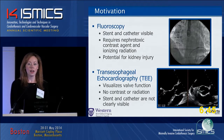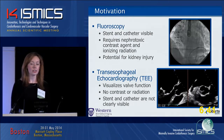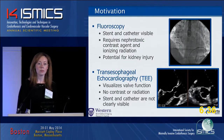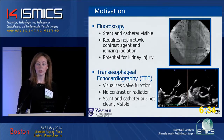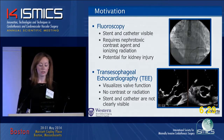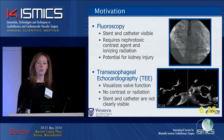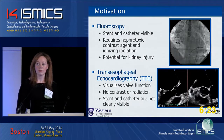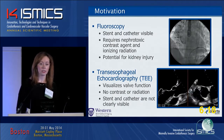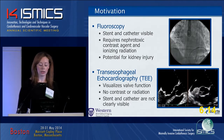Fluoroscopic guidance of TAVI deployment requires the use of nephrotoxic contrast agents as well as ionizing radiation. This is of particular interest because many of the patients that present for TAVI deployment have underlying kidney dysfunction, and therefore in deployment of the TAVI valve, there is the potential for further kidney injury. We propose the use of a new guidance system that uses transesophageal echo, as TEE provides visualization of the valve function and does not require contrast use or ionizing radiation.